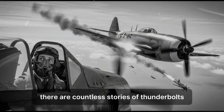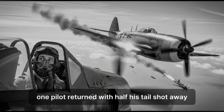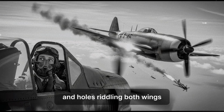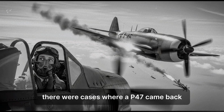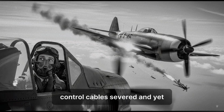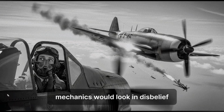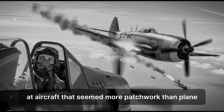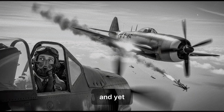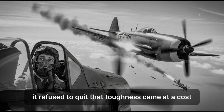There are countless stories of Thunderbolts limping home from missions that should have ended in disaster. One pilot returned with half his tail shot away, another landed with oil streaming from his damaged engine and holes riddling both wings. There were cases where a P-47 came back with cylinders blown, the canopy shattered, control cables severed, and yet somehow that massive machine still found its way back to base. Mechanics would look in disbelief at aircraft that seemed more patchwork than plane, their fuselages torn open by flak and gunfire, and yet the engines still idling as if nothing had happened. The Thunderbolt didn't just survive, it refused to quit.